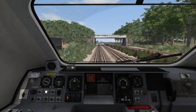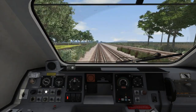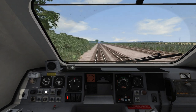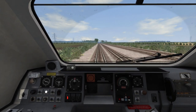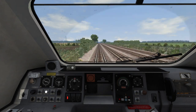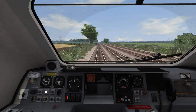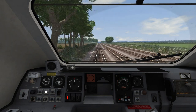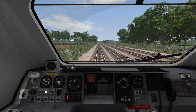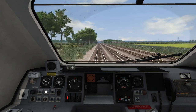I would just like to apologise for the lag in this video. Unfortunately, particularly with larger routes within Train Simulator, lag becomes quite an unavoidable problem, and I certainly encountered some laggy patches when I wasn't recording, so I know it's not just because I'm recording that I'm experiencing lag, but unfortunately it's due to the size of the routes and the number of assets which Train Simulator has to load.